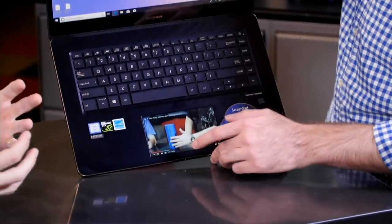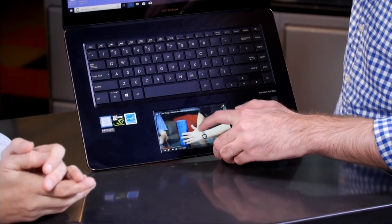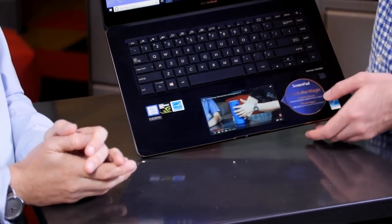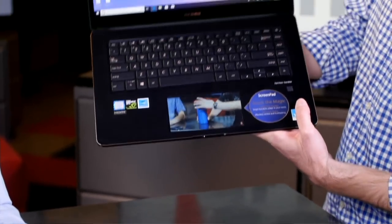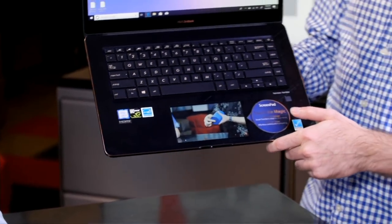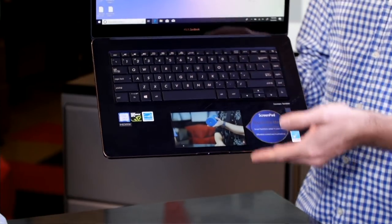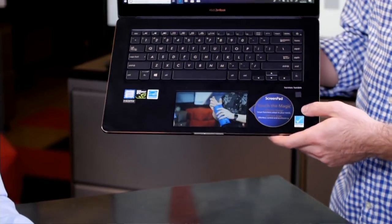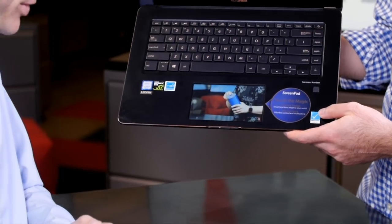Okay, so here we go. We have a YouTube video queued up here. Notice it's on this touchpad and we're gonna press play. And you can actually see yourself, Sasha, in this. There's your arm. You can basically use this touchpad as a second screen for the ZenBook Pro 15. The touchpad is a screen. Why is the touchpad a screen?